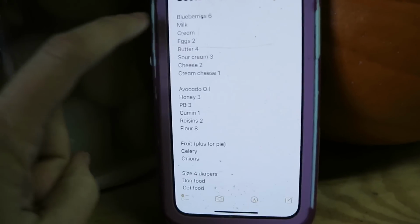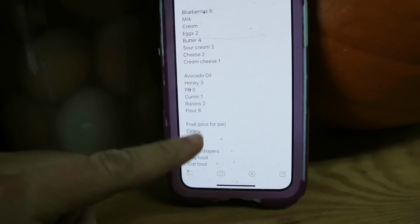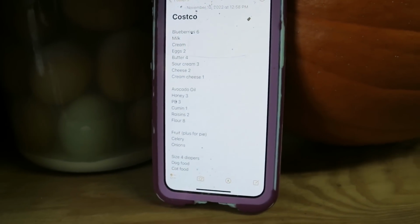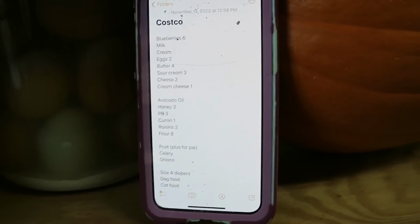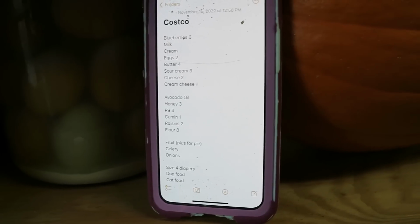Okay, this is the list that I kind of started working on here and there. So I just use a note-taking app on my phone, nothing special. And I just generally group cold items together, pantry items together, produce, and then other. These are just things that I've jotted down, and then I'll put a little number after it if I kind of have an idea of how much I want. That's it, nothing fancy.